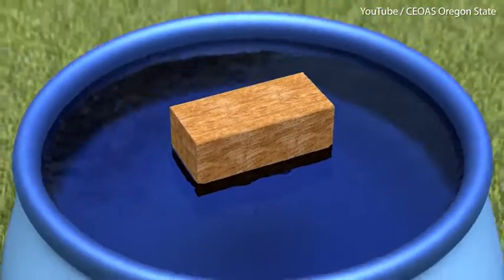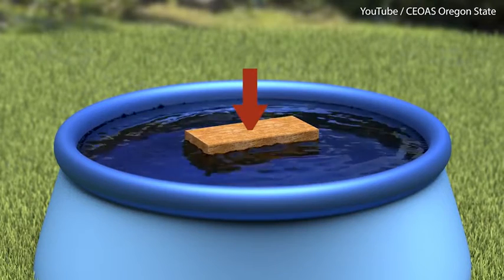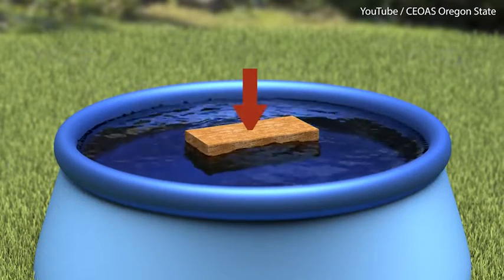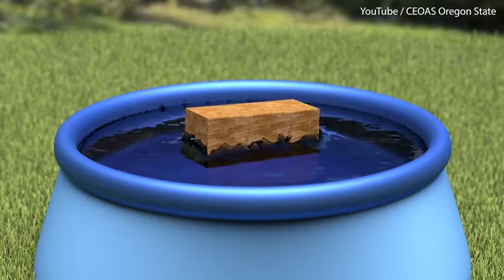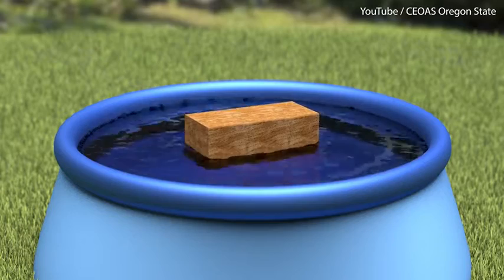And the way to think about this is if you have a block of wood, the block of wood would float in water. If you press on that block of wood, you can cause it to sink into the water, but the moment you release the force, the water flows back and pushes the block of wood.